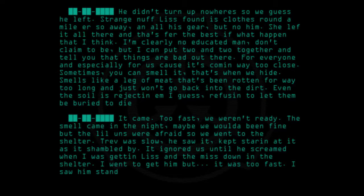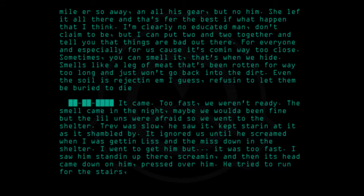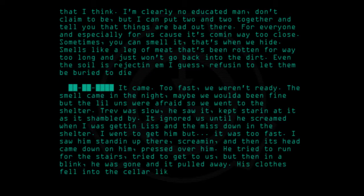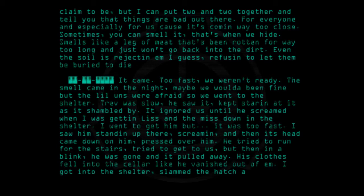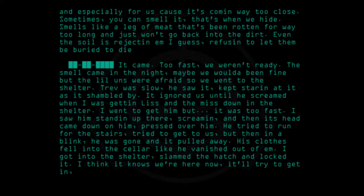I saw him standing up there, screaming, and then its head came down on him, pressed over him. He tried to run for the stairs, tried to get to us, but then, in a blink, he was gone, and it pulled away. His clothes fell into the cellar like he vanished out of them. I got into the shelter, slammed the hatch, and locked it. I think it knows we're here now. It'll try to get in, take us too. No telling how long we got.